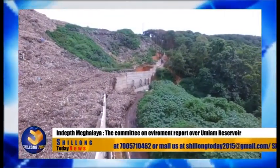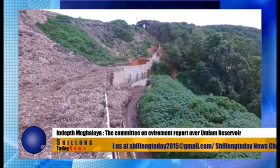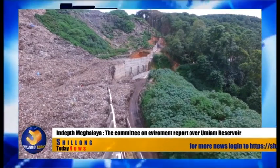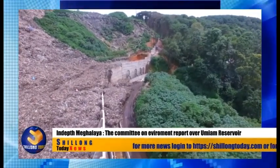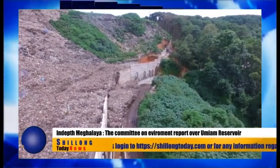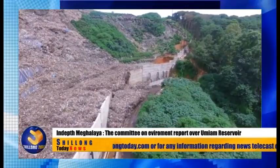During the course of the inspection of the lake through the old road leading to the Umiam Reservoir, the committee was shocked to see that solid waste from Mawiong dumping ground has spilled over into the old road leading to the reservoir located few hundred meters down the road.